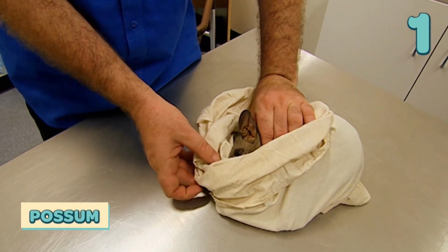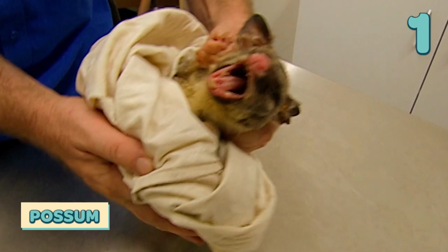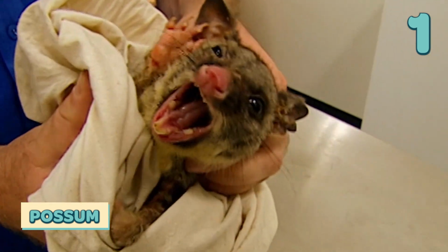Yeah, we've just found a sick possum in our garden, or Mum found it. Just put it in the bag so it wouldn't bite me. And yeah, it's got a weird kind of scaly, pussy skin where all its fur's falling out. Just thought we'd better bring it in, see what they can do with it, see if they can make it better.